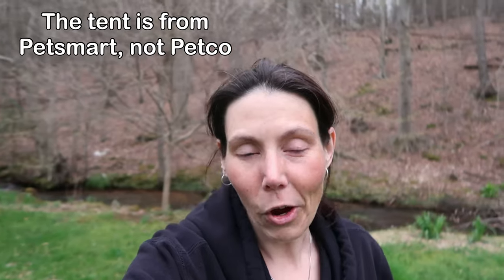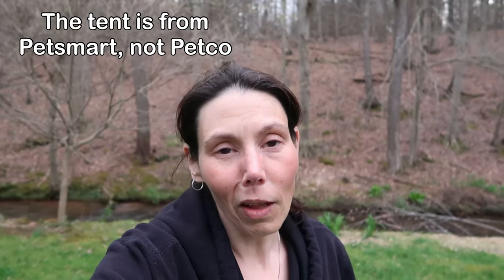The tent from Petco is awesome. My dogs are gonna love it. I did get it for the ferrets. The dogs typically probably won't stay in a tent. It's uber cute though, and I will be using it throughout the summer. It's adorable. It's like a mini person tent.